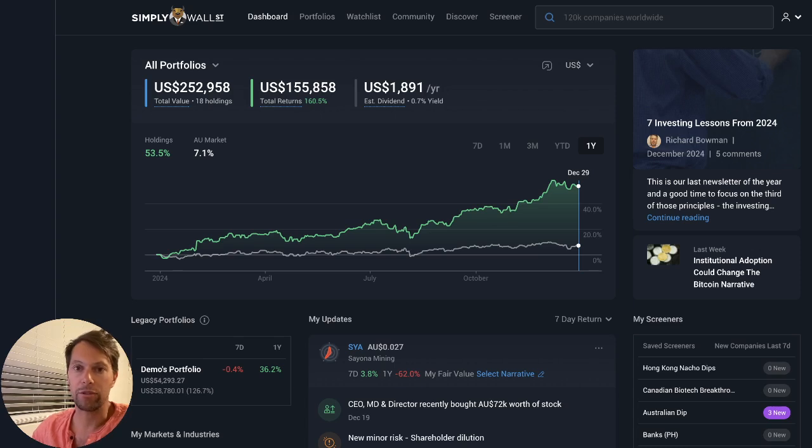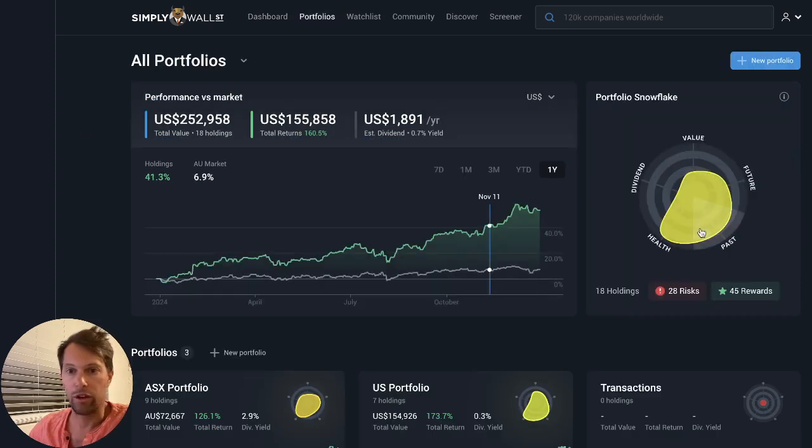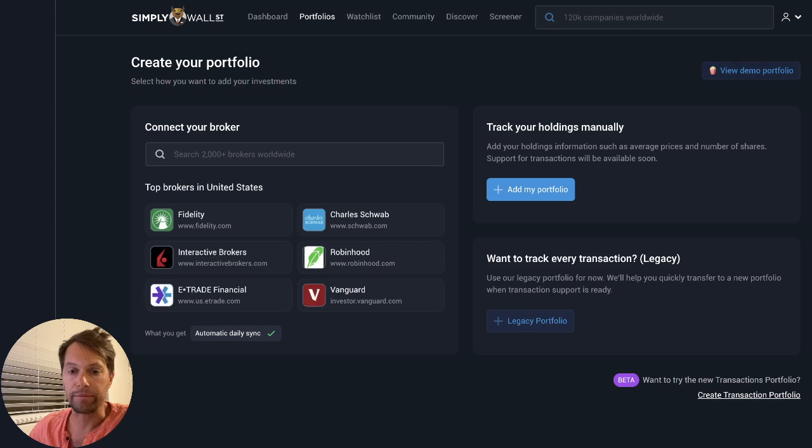The first area I'm going to talk about that we've spent a lot of effort in this year is portfolio, and you can find it here. So the first place is creating a portfolio. We didn't have linking for a long time, and that's been something that we've now reintroduced, and it's working really nicely. So as you can see here, you can link to almost every broker in the United States and also some of the bigger ones internationally.